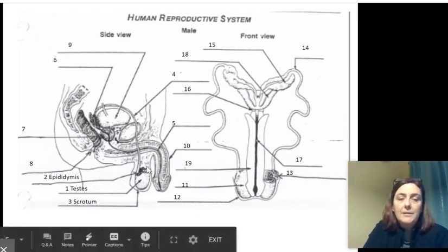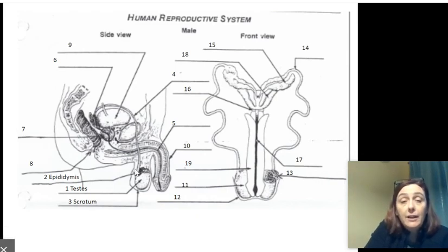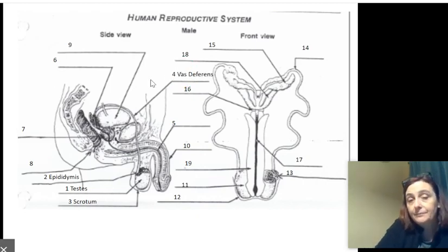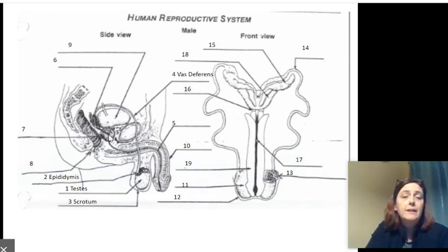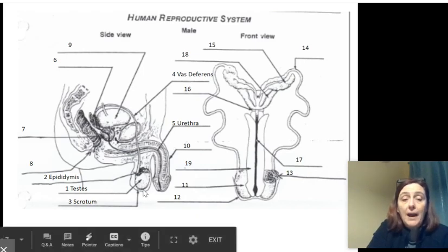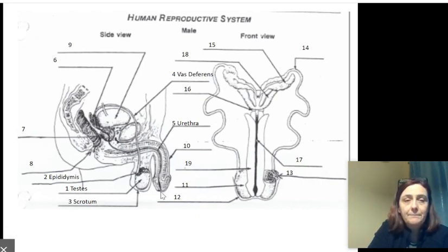They're stored in the epididymis, and when there's ejaculation, they'll pass up through this tube, number 4. That is the vas deferens. The vas deferens then leads all the way around. And if you take a look right here, the point of my arrow right there, that's where it leads into another tube that's inside the penis that leads out of the body. And that's the urethra. So if you look at this, the path is the testes, the epididymis, the vas deferens, and then the urethra and out of the body.